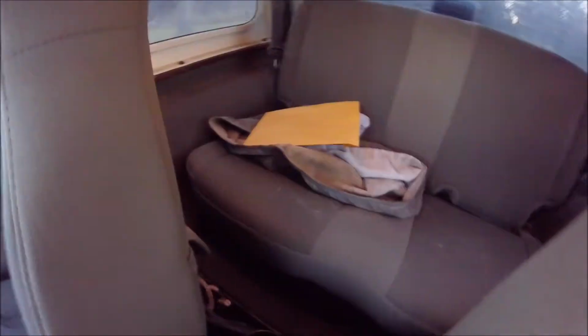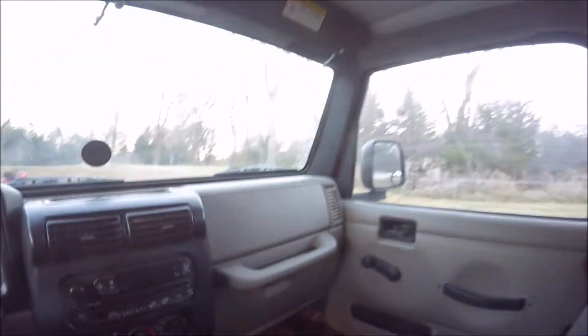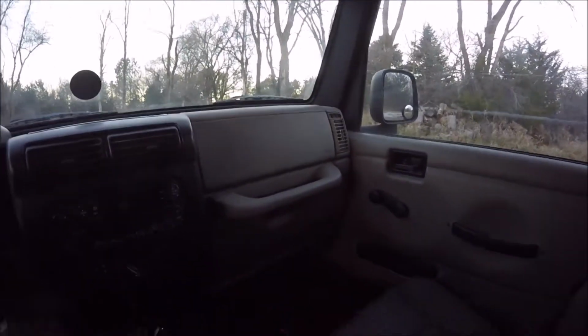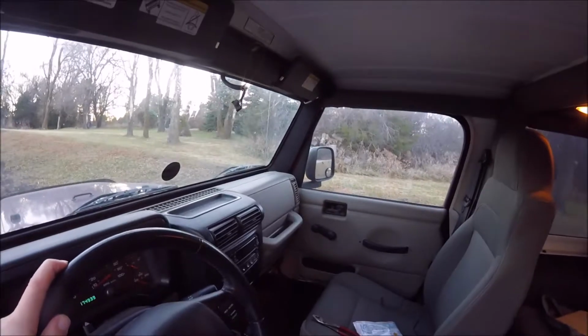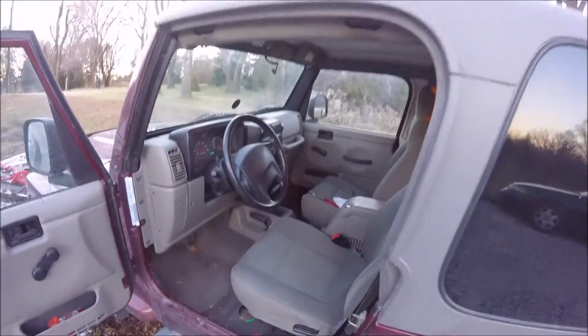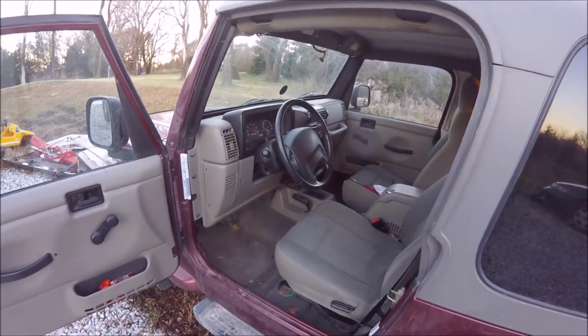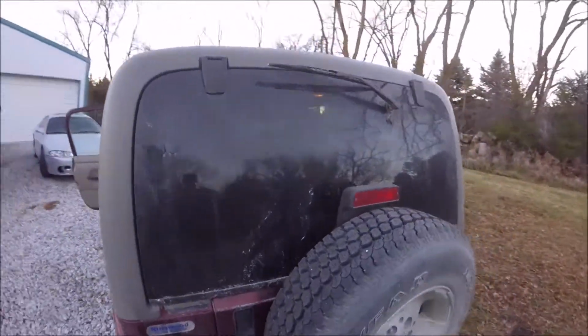But otherwise, I mean, that's about it. Just a kind of nice little Jeep. Aside from the issues. How do you like my filler content so far? I bet it's pretty interesting. Yeah. So this is what I've been driving. It's great fun. I'm really looking forward to getting my truck aligned so I don't have to drive this anymore.